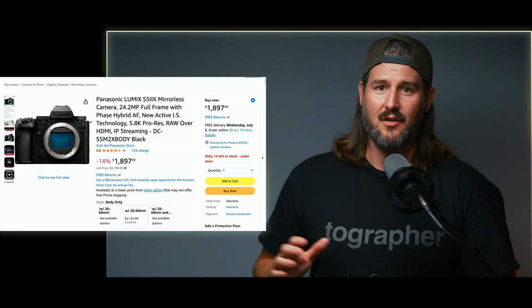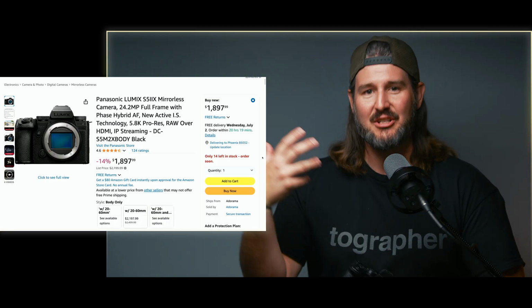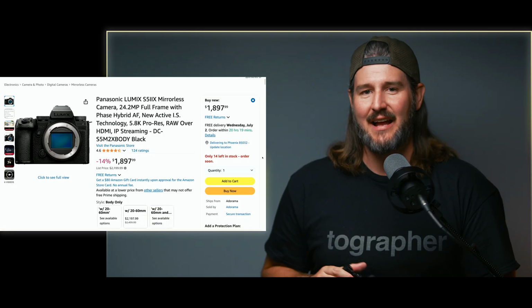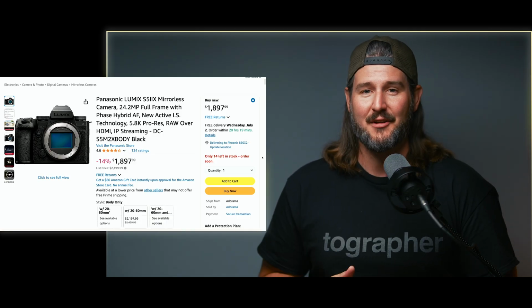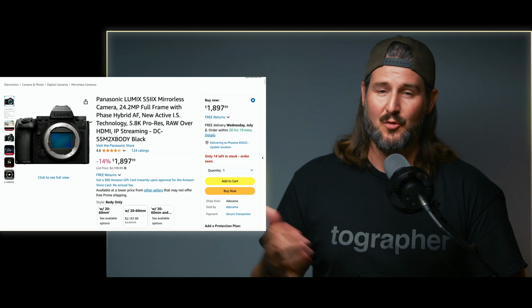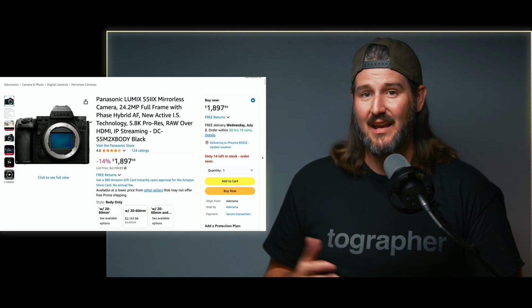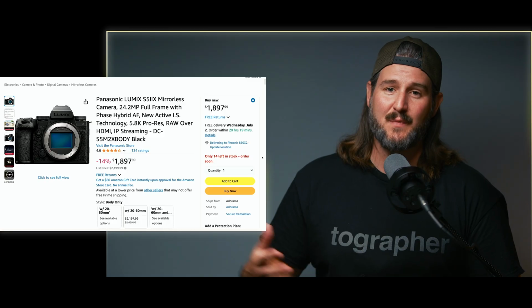But regardless of all of that, I actually needed another full frame camera. Yes, I actually needed this. It was not just a, hey, for fun, let's go buy another camera. Needed a full frame camera. And the S1 Mark II still being back ordered means I'm sitting here waiting, thinking, okay, well, I need another camera. What's the best value? What's the best bang for the buck?